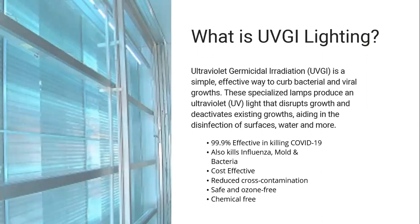What is UVGI lighting? Ultraviolet Germicidal Irradiation, UVGI, is a simple, effective way to curb bacterial and viral growth. These specialized lamps produce an ultraviolet light that disrupts growth and deactivates existing growth, aiding in the disinfection of surfaces, water, and more. We know that these lights provide the highest kill rate of COVID-19. They're 99.9% effective. We also know they kill influenza, mold, and bacteria. They're cost effective, they reduce cross-contamination, and they're safe, ozone-free, and chemical-free.